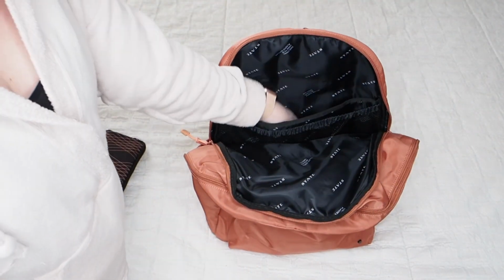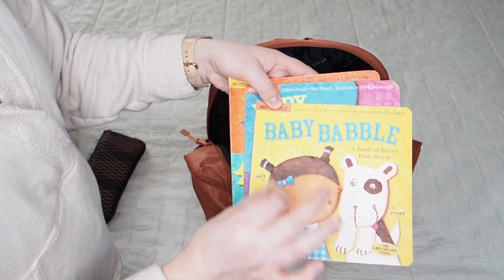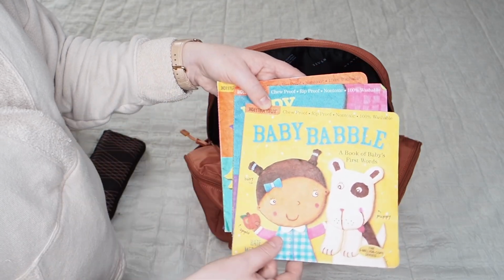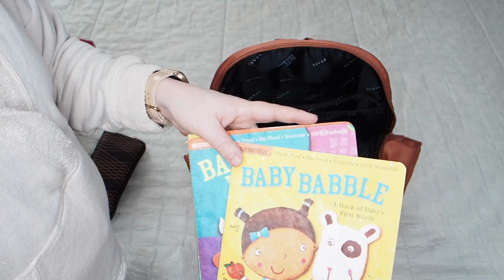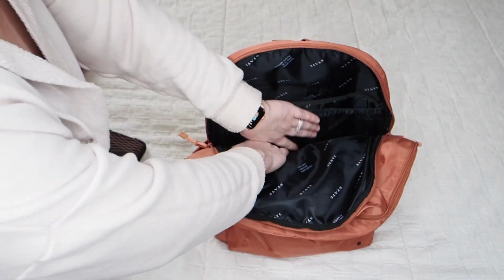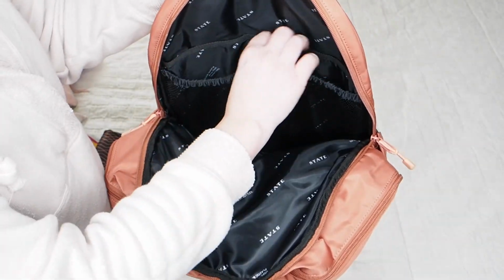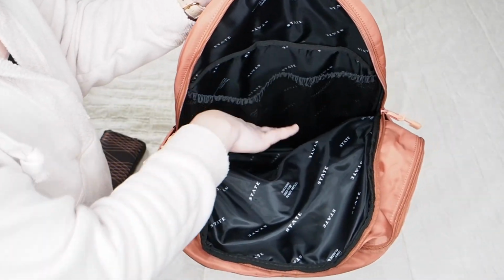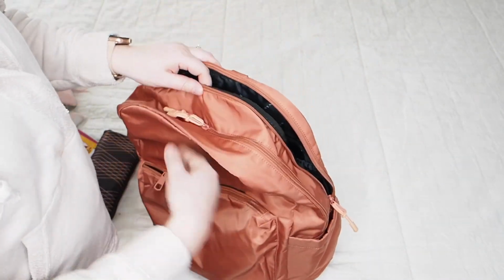And then finally, I have 3 indestructible books for my baby. He is rather obsessed with books and reading, which I love. So I have Baby Babble, Baby Peekaboo, and Baby Night Night to keep him busy. I still had plenty of room in that pocket though. It is quite large. Everything fit into these pockets, and I could have easily fit more down in here. So truly, I think this is the best travel bag I have ever seen in my life.